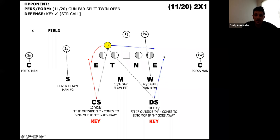If he comes to me, I'm outside shoulder. Now I'm in the post. If he comes to me, I'm down, I'm in the post. So you still get your closed post, but now you're manning this guy up.